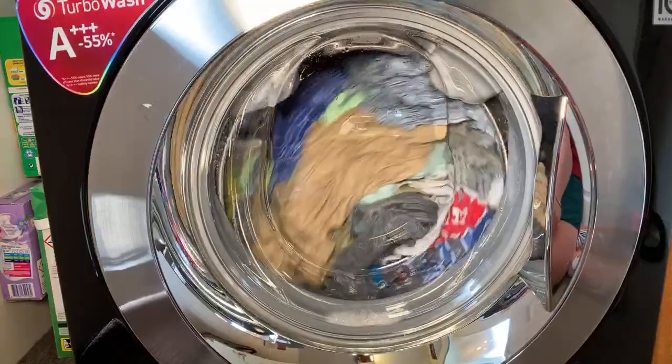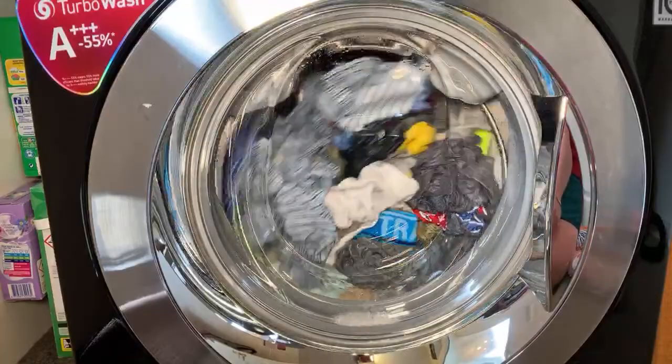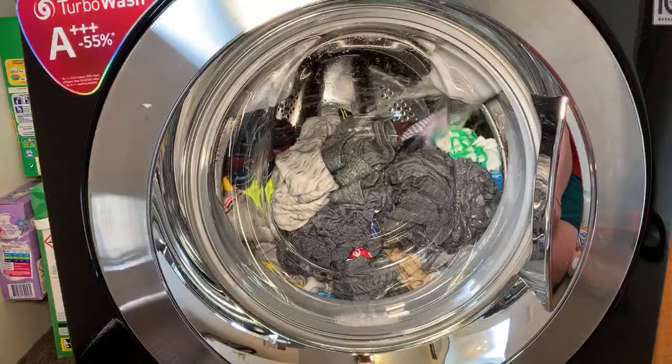Probably to make sure the detergent is dissolved and everything is rinsed thoroughly. Still doesn't need that much water on smaller loads, Mark, to be honest. It should, it works just as well because of the recirculation.